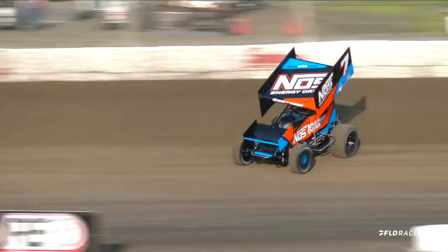Third is Cy Lynch. Fourth is Tanner Holmes, and a good battle going on for the fifth spot between Corey Eliason in the eight and Brenham Crouch in the one. Crouch runs the outside of the racetrack, and he has got the fifth position down into turn number three. Brenham Crouch now up to fifth and looking to size up the 18T of Tanner Holmes.